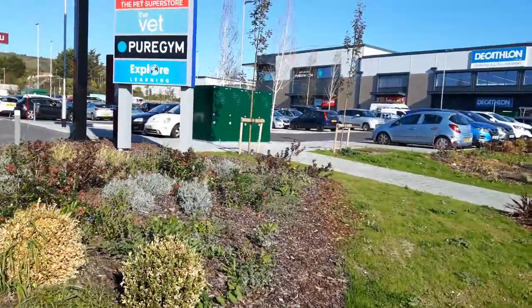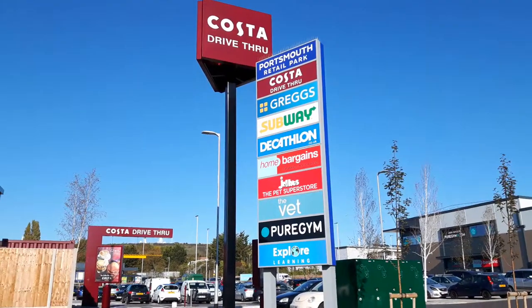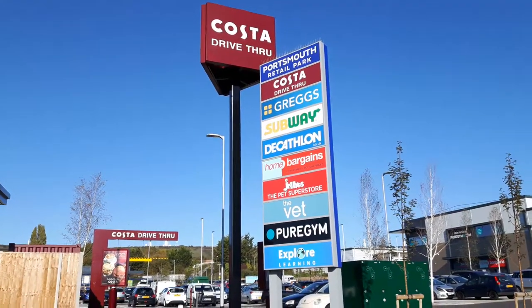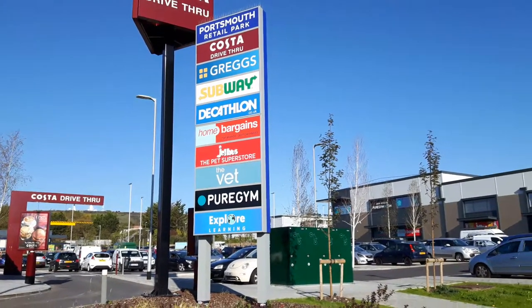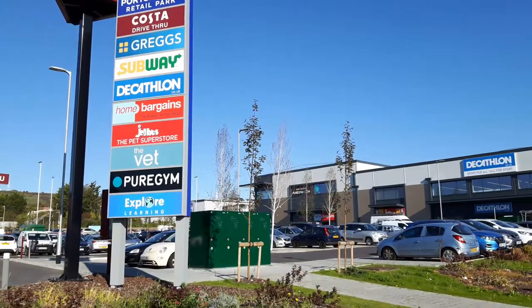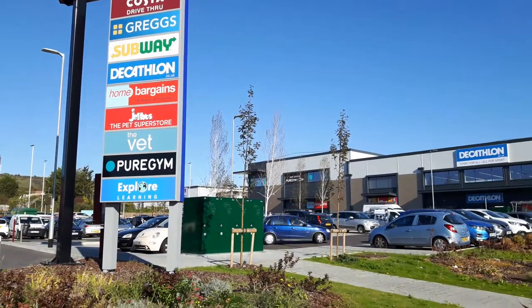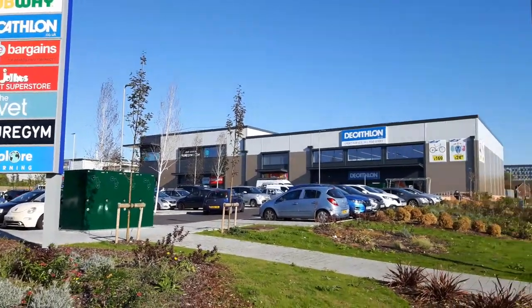Over this side, you've got this new retail park. It's been open about a year. You've got a big Costa drive through there. You've got Greggs, all the takeaways, Greggs, Subway. You've got Decathlon sports store, Home Bargains, Pet Superstore, The Vet, Pure Gym, Explore Learning.